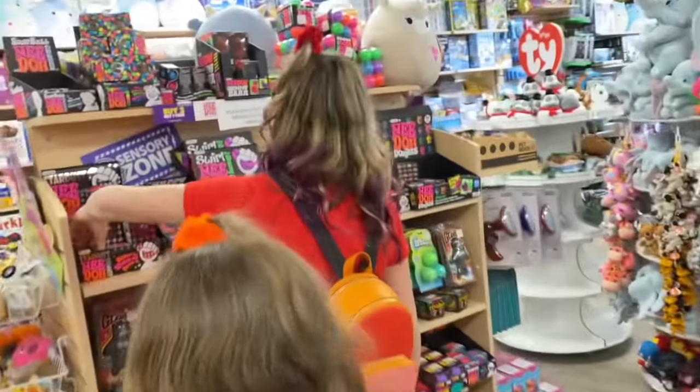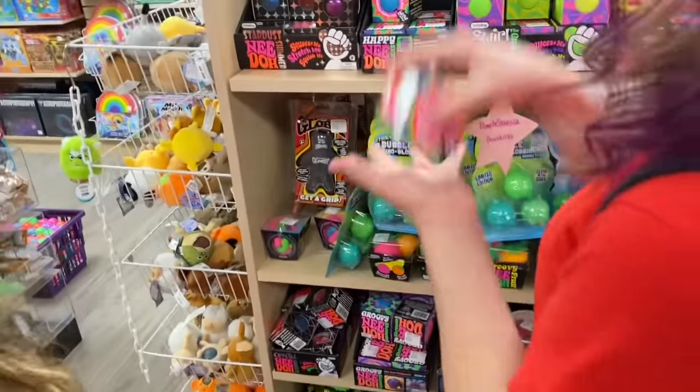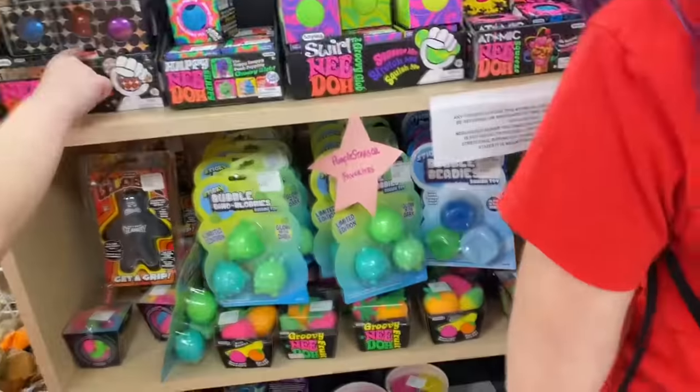All right, Callie, you want to go first? It'll take her no time at all because there's only one red Nido. Sadly. Okay, I'll help you because you have a lot of pink items. Okay, I can get this. I don't see anything my color. Orange? Oh, they definitely have orange Nidos. I will help you find one.